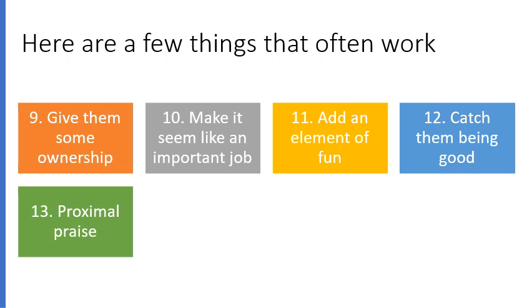Proximal praise is a fancy way of saying you're praising the people who are doing the right thing around the person who's not doing the right thing. So in a classroom, if I want children to sit up and really look at me, rather than pick on the one child that is not doing that, I can pick on the 5 or 6 children around that child who are doing it and really praise them for what they're doing, and it's likely that the child who wasn't doing it will start to sit up and look at me in the way that I want them to do.